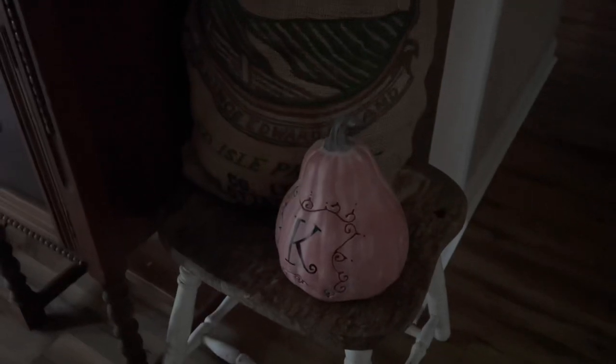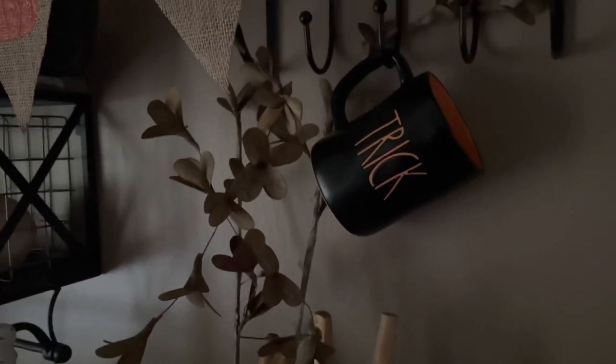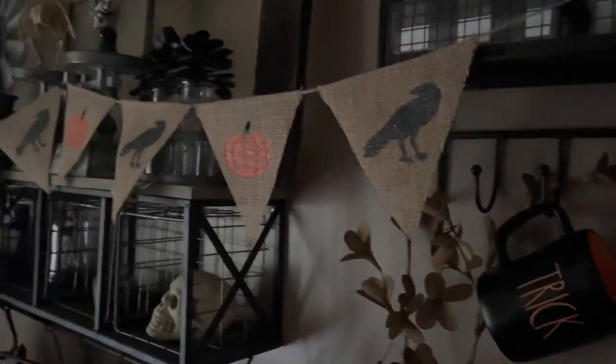usually I'm like decorating every space. This year it was real minimal, and I really like how it turned out this year. I don't have as much stuff out as I usually do, but I love the placement of everything this year.